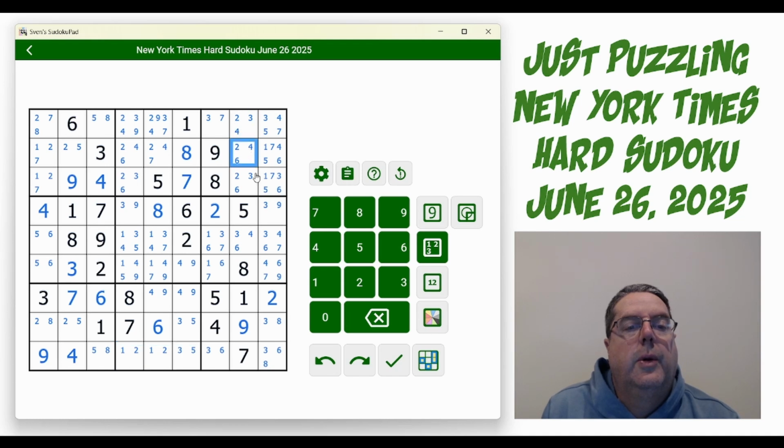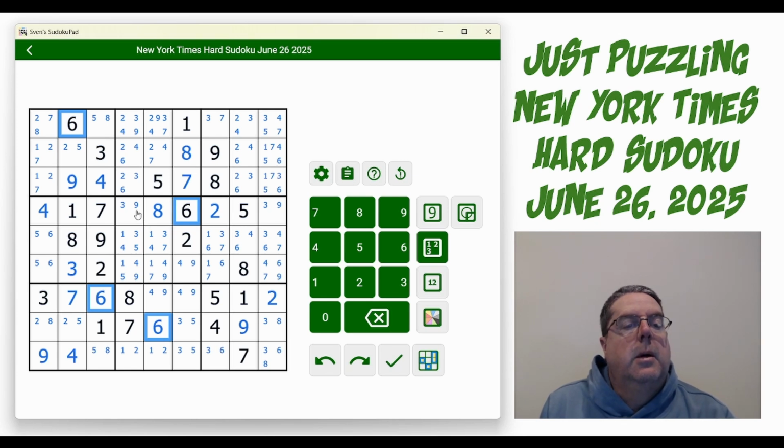2, 3, 4, 6. Can't be a 4, can't be a 6. 2, 3, 4. 2, 3, 4, 6. So where's the 6? So the 6 can be in all of those. 6 at the bottom there. And 6 can be there. So 6, 6, 6.